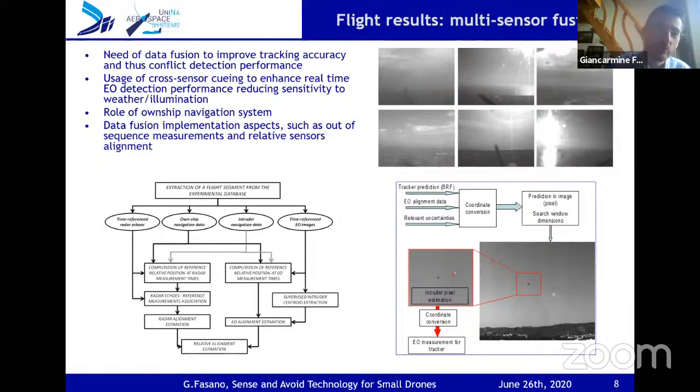And here, also in view of real-time implementation, it was fundamental to work on cross-sensor queuing. So basically, we used radar-based tracking information to help optical detection. This was done, for example, by restricting the attention to well-defined search windows based on radar tracking, but also using some range information within electro-optical detection.